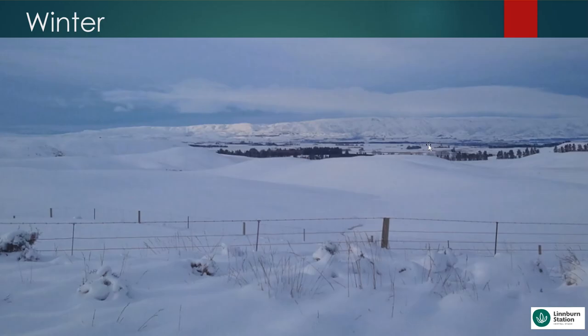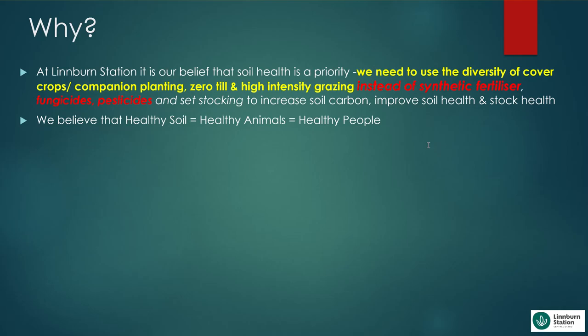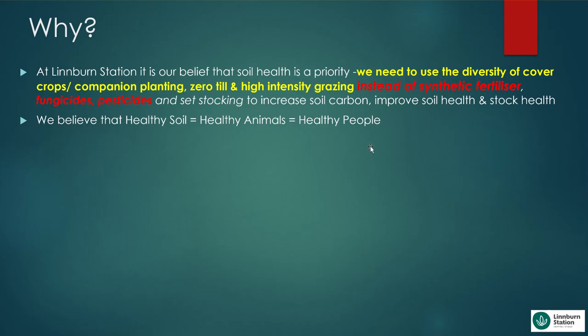This is what winter is like for us, or can be, and this is what summer can be, or is very, very likely to be. The same area is like this here after it's been cover cropped and lucerne introduction.